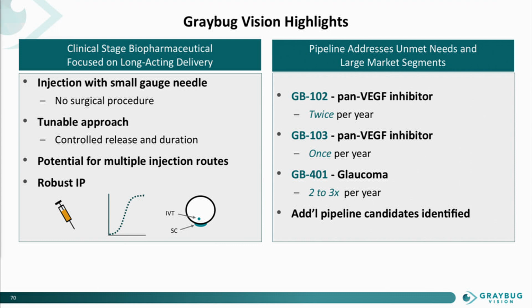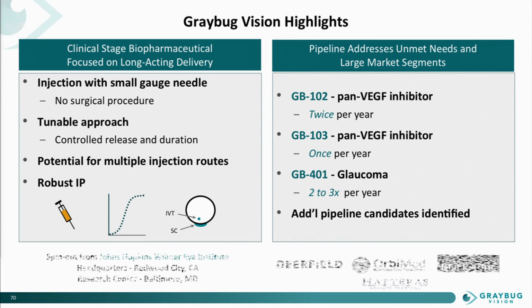We have currently 3 programs that we are progressing. The first one is called GB102. It's a twice-a-year pan-VEGF inhibitor formulation that has gone through a phase 1/2A study, which I'm going to talk about later. We have a similar molecule, same molecule with a different formulation, GB103, which has a 1-year duration, as well as a proprietary molecule in glaucoma, GB401, which we are designing to last between 4 to 6 months. We are working on building an additional pipeline of drugs.